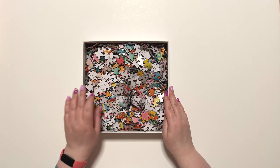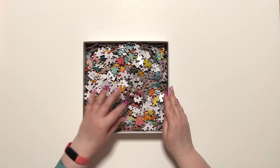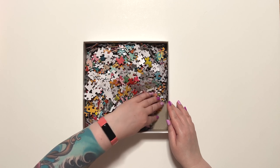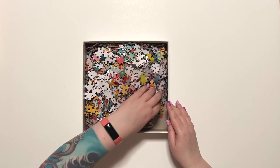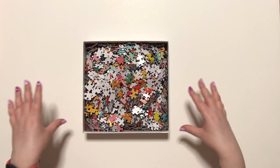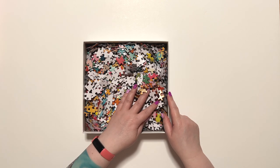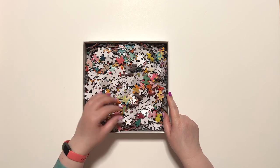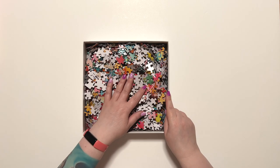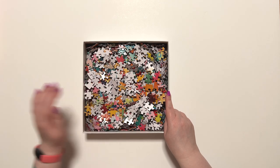So I think the only other thing to mention is there didn't seem to be too much puzzle dust. Let's look in the bottom of the box. Well, there's not too much. I guess we'll probably see more as I put the puzzle together. We'll see how much dust shows up on the puzzle board. And the only other thing is, I haven't really come across any damaged pieces yet, but I'll definitely let you know if there's anything worth noting. So apart from that, we're pretty much ready to get into puzzling.